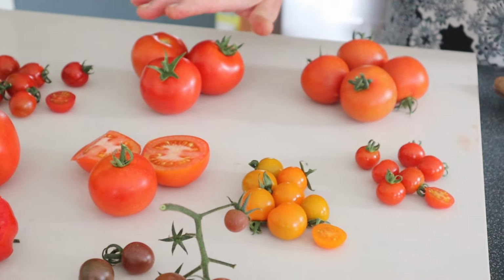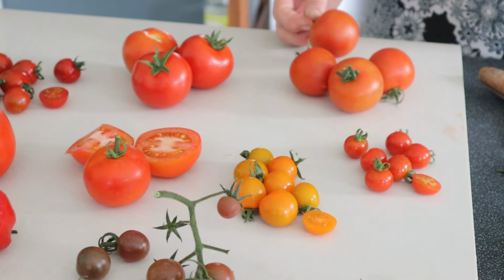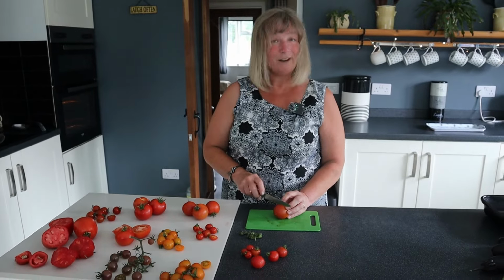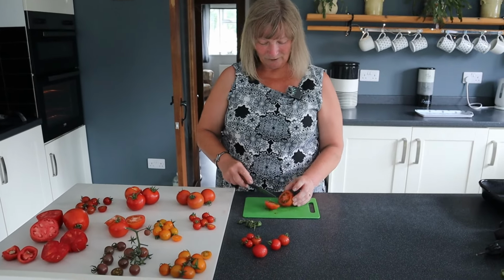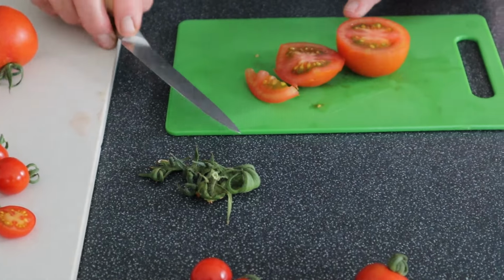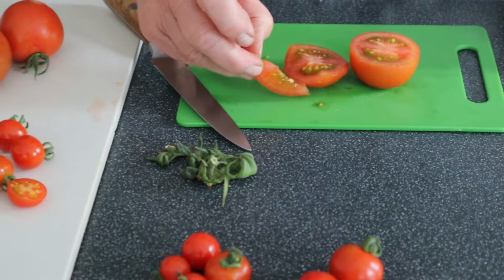So, these are the Shirley, aren't they? And they're the Moneymaker, yes. So we'll go with a Shirley. This is quite an old variety, a bit like Moneymaker's quite an old variety, isn't it? Again, a nice lot of seeds.